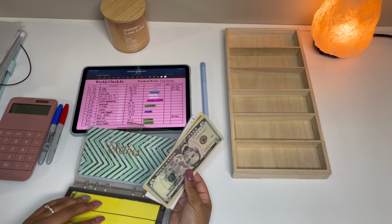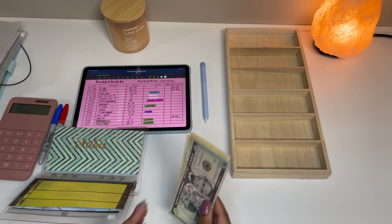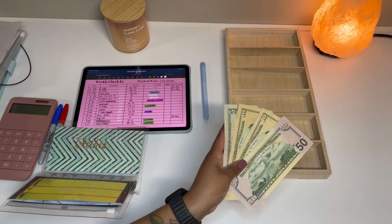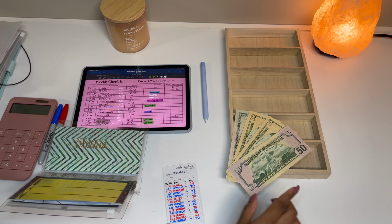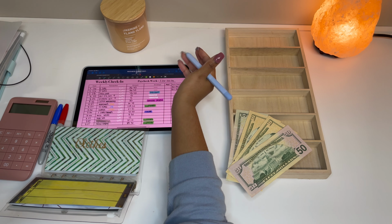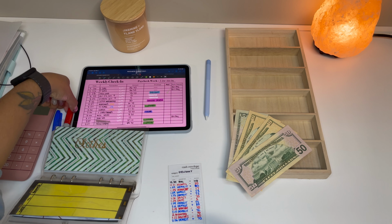Most times with cash, what I do is I either round it up or down. For this case, I'm rounding it down. It'll be okay, it'll add up later. So 50, 60, 75. So that's the 75. Check this off so that I know that I did it. And I'm just gonna change my slip.